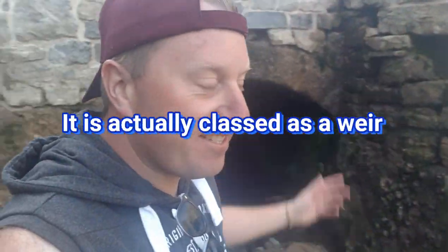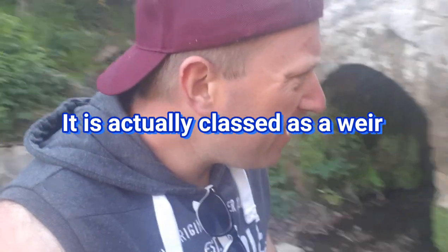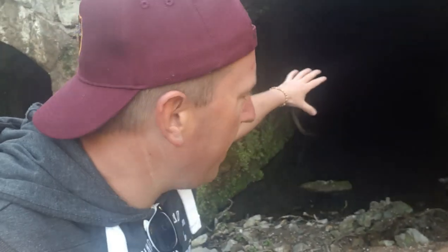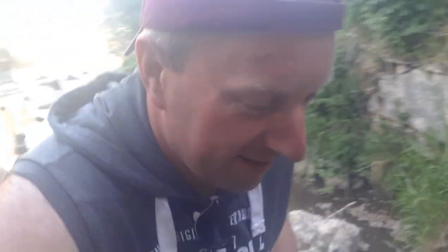Right, I got sidetracked there with that beautiful waterfall. Honestly, this is a stunning place, this. What do you reckon to this then? Not very long, because the river is just the other side, so I think there's a sluice gate here. I don't think there's ever been a mill here. We'll have a little nosy inside anyway. Right, I'll switch the camera around and get the torch on. I'm a dafty, ain't I? We love it.